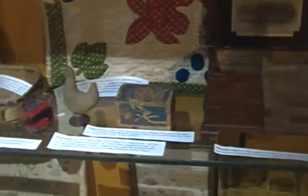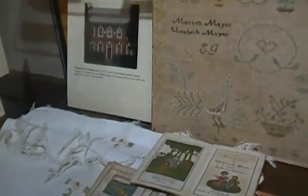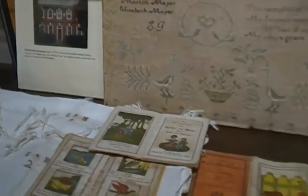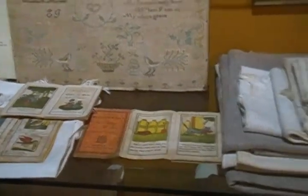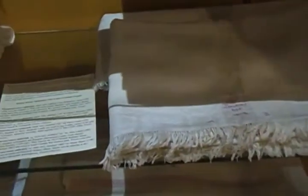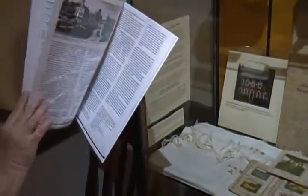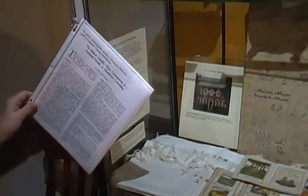What you see below is a collection from the Mayer family. The Mayer family is the family who owned the beautiful French farmhouse of Belmont. And these are different pieces that were embroidered by the different women of the family. We have a history here about the farming family if you're interested to read that as well. There's other small little books and things that they owned.